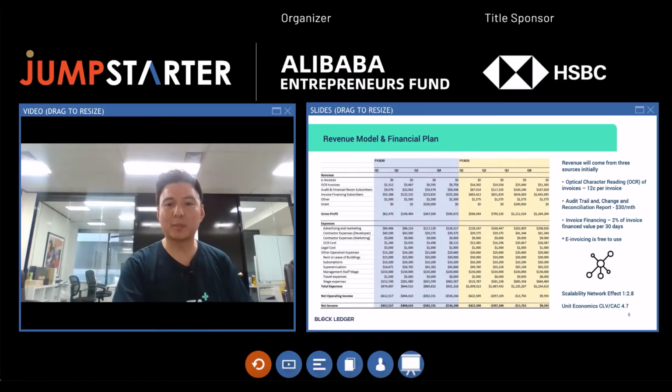Our business model is very simple. It's a monthly subscription, between $20 and $50 Australian dollars, depending on which modules you require. And also, if you are using invoice finance, there's a 1% charge on the invoice amount.